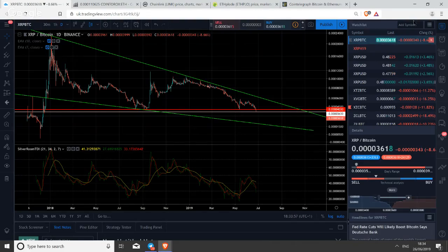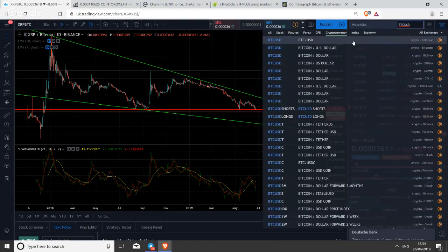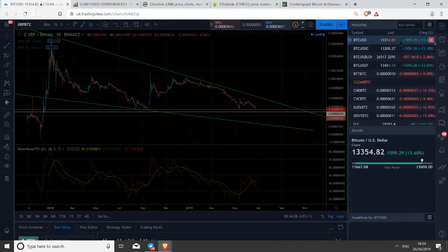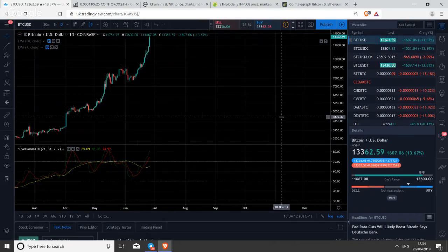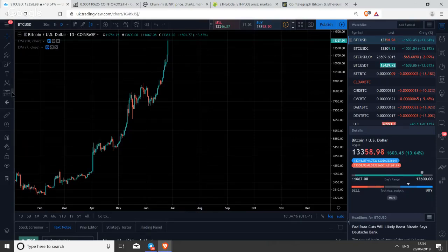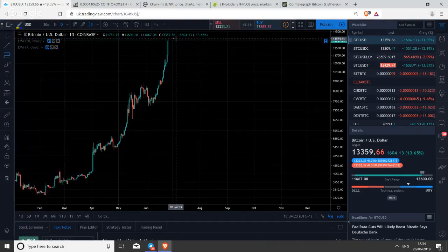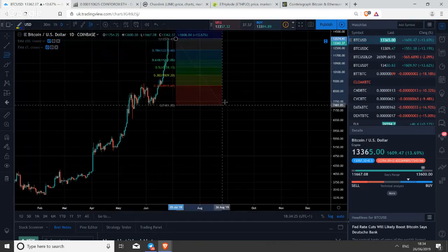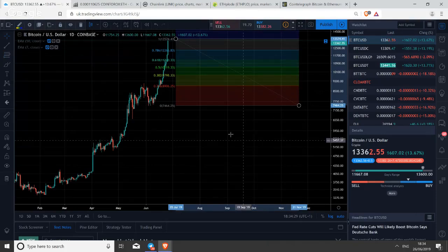Let's go back over to BTC USD and see if we can work out where a retracement may take us. Now, of course, guys, things like retracements are live. So a Fibonacci retracement tool is an excellent way to try and find areas of support. Not support and resistance, but retracement areas. It's really useful for that.